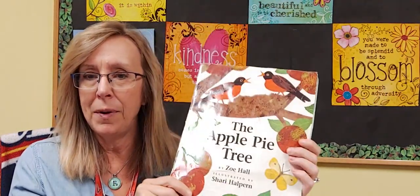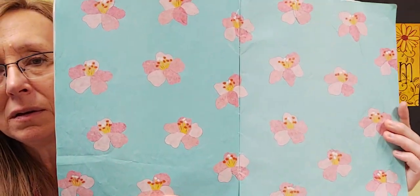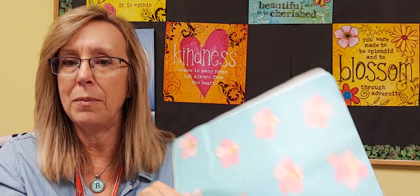Do you think apple pies grow on trees? That'd be silly, wouldn't it? Yeah, they don't grow on trees, but let's see what this book's about. It's called The Apple Pie Tree. Oh, look, in the end pages of the book, do you remember what those are called? Those pink flowers on apple trees, those are called apple blossoms. Those grow on the apple tree before the apple does, right?